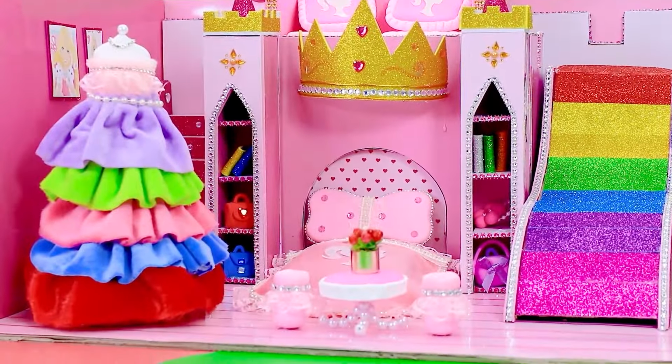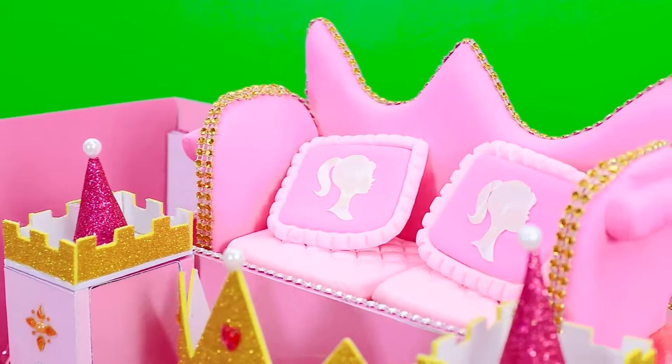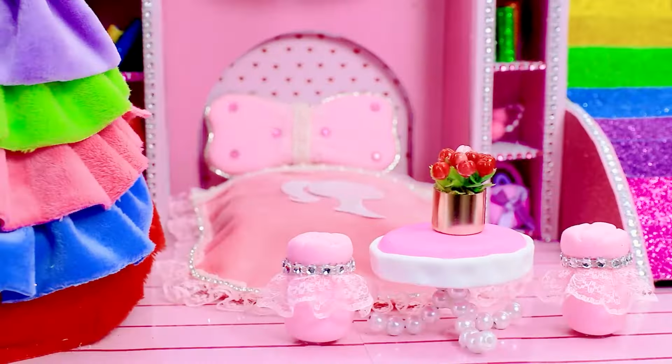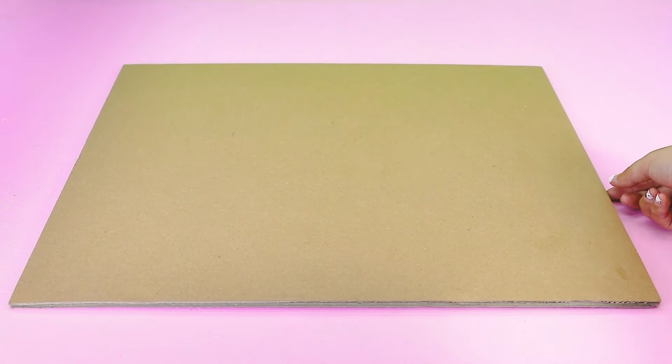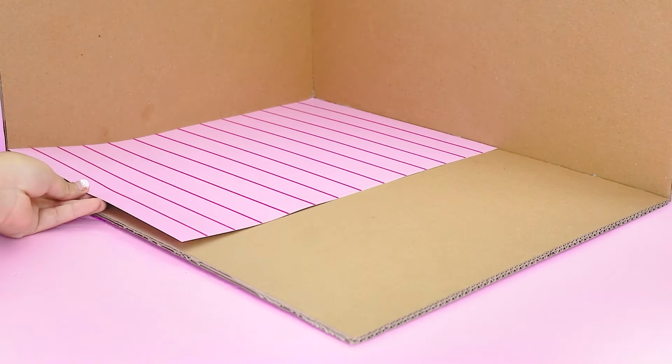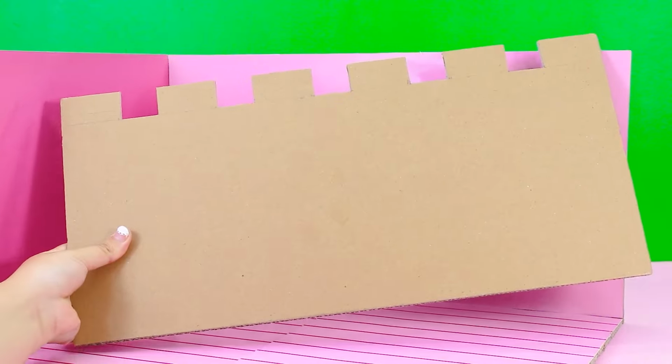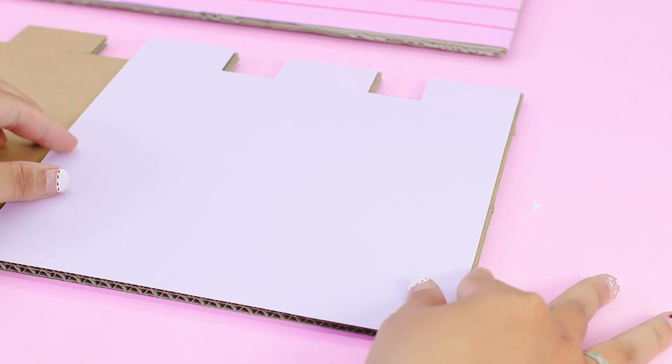Wow! Hello everyone, I'm Kitty. Today I will make an amazing Barbie's castle bedroom and rainbow dress. Now I'll make the castle wall. Now complete the frame of the house by gluing the cardboard border.